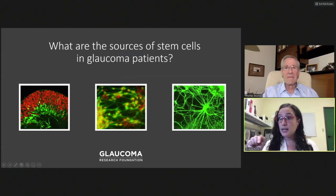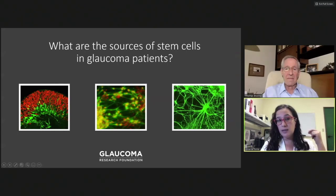We can grow cells from each patient, reprogram them into making stem cells, and then differentiate them and make ganglion cells from that. Obviously, this approach is longer because it requires generating the stem cells initially. But at the end of the day, if we can really speed up and improve these technologies, which are these, making stem cells, the technology is really there already, the ideal source would be the cells from each patient.